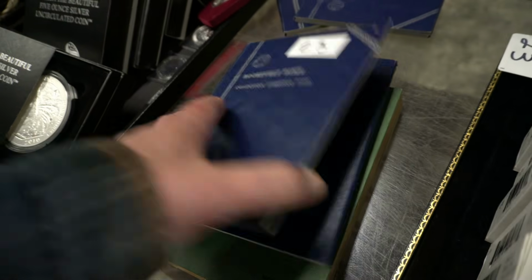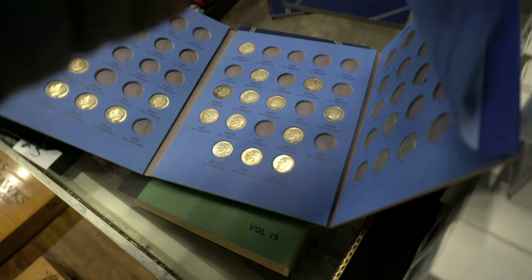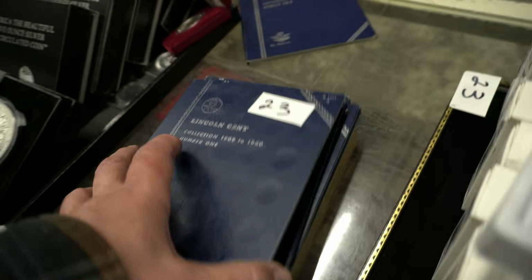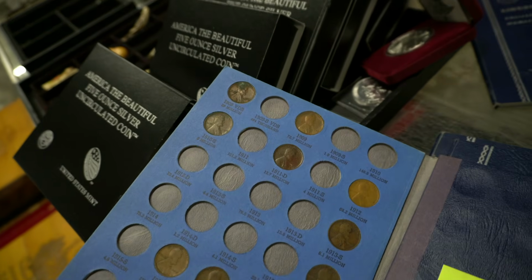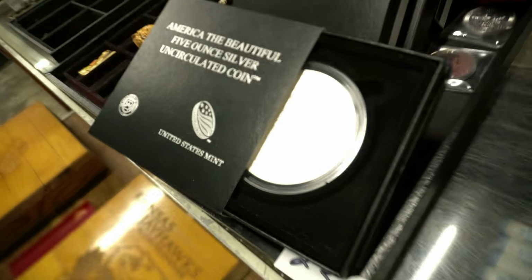Roosevelt dimes. Lincoln cents. There's a 1909 VDB in there, and you get the idea.